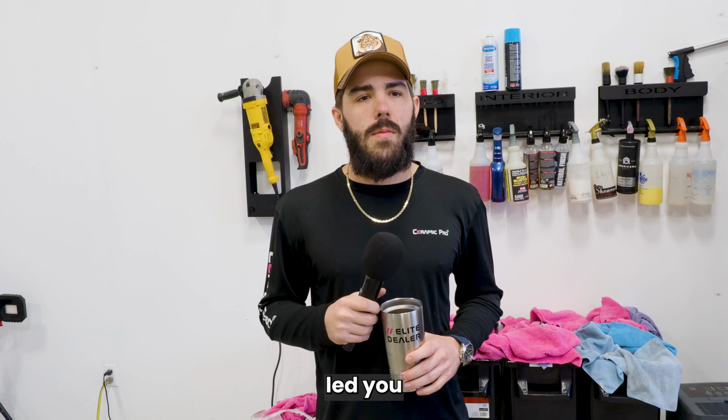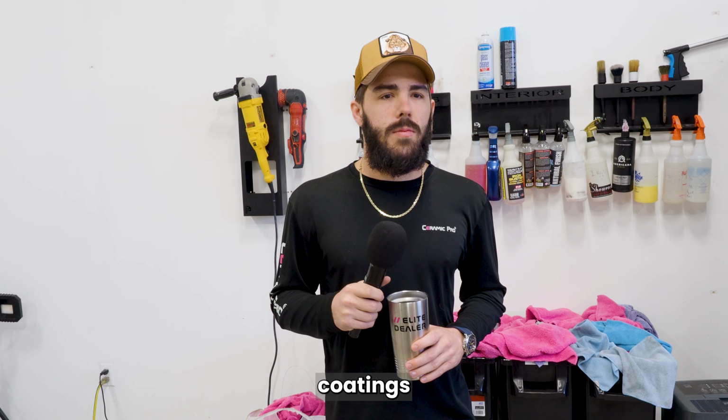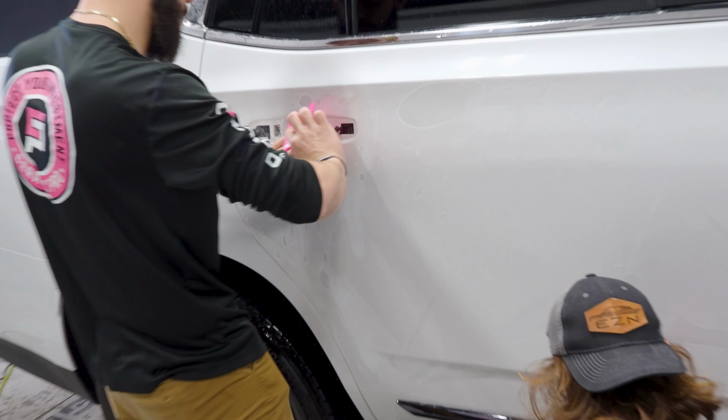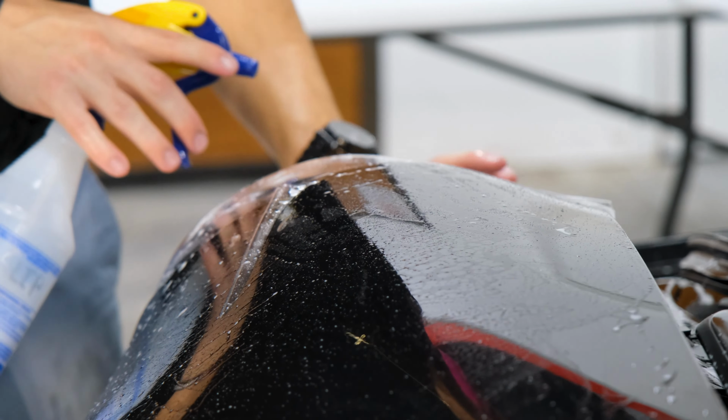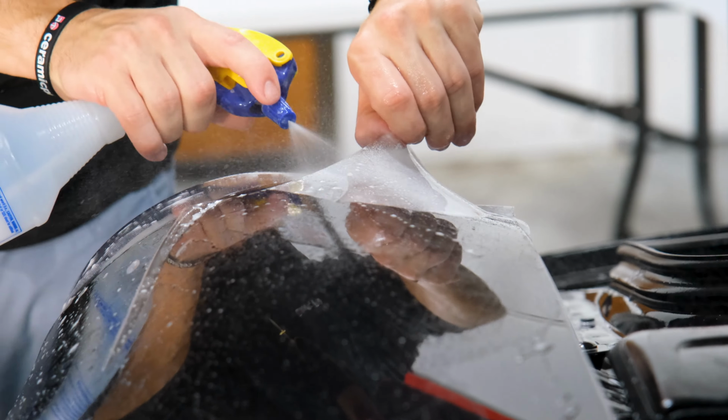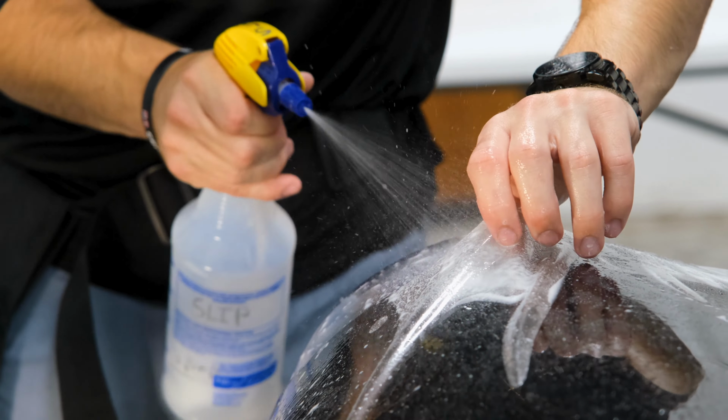What led you from the detailing into the coatings and tinting and things like that? I don't know, it kind of just happened. We got into coatings because it was a better way to protect a car, and then from there, the company we work with, Ceramic Pro, they pushed us into getting into film, into window tint, and becoming an actual protection shop rather than a mobile detailing company.